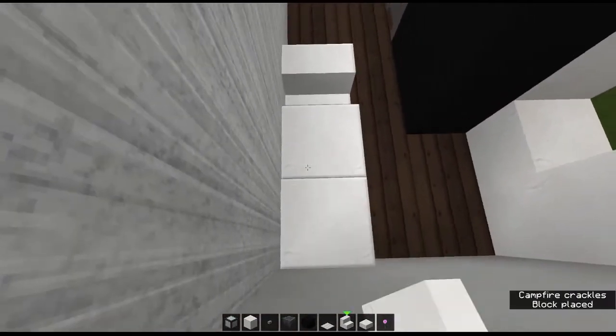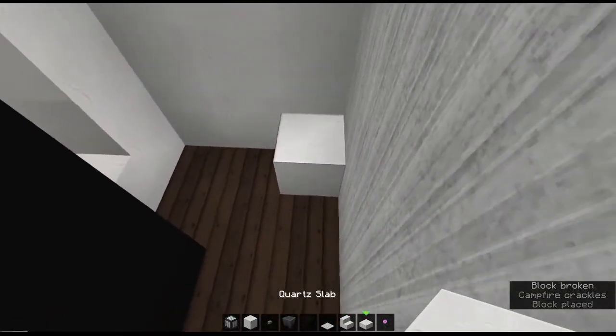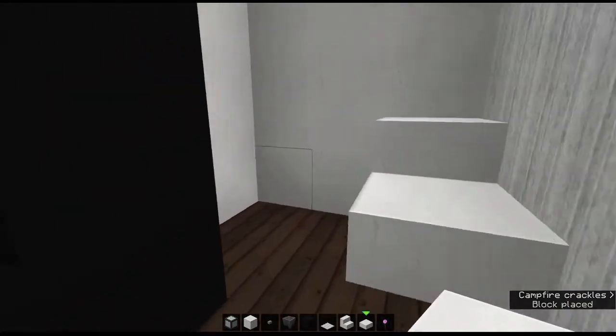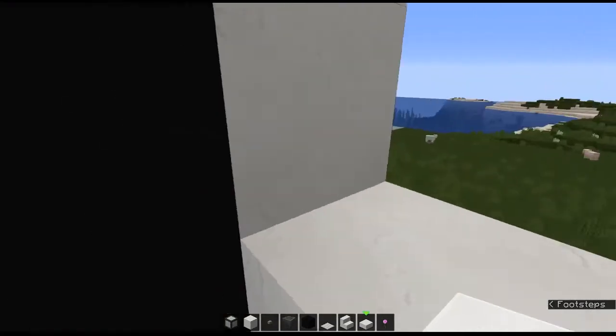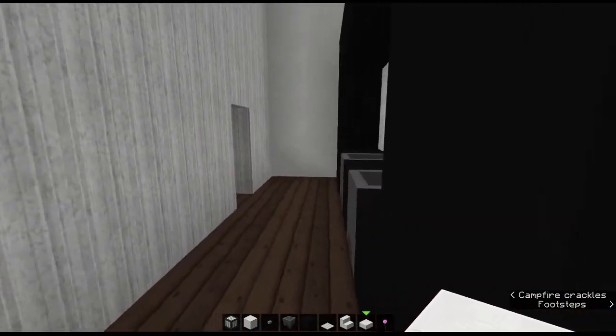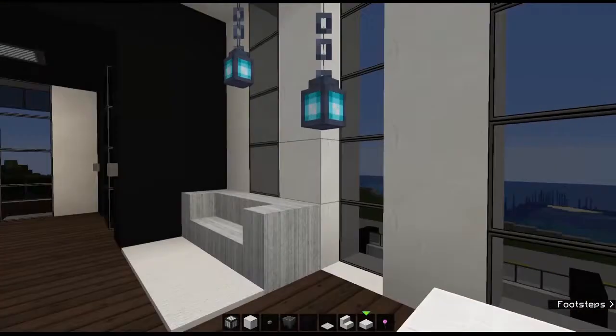Oh yeah. Been building it for years and still get messed up. Yeah, you don't want to be looking at people while you're in the bathroom. It's so not cool.